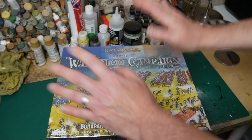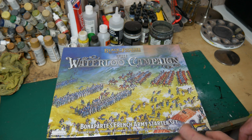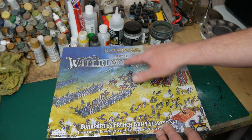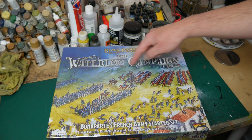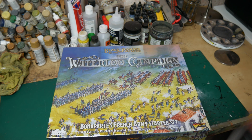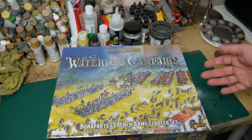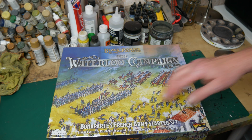Right then, here we have the French set, and as you can see here, another Peter Dennis painting. I did look, I'm not entirely sure what's happening in this background here, but it looks like they're on the edge of the Alps. I think it's just supposed to be smoke, but when I first saw it, I thought, is that a mountain with snow on it? But a lovely picture by Peter Dennis, all the same.